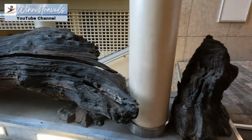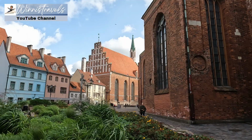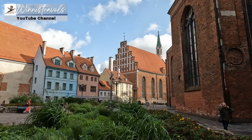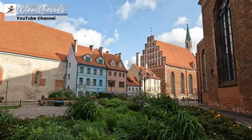This is the name of the street which I can't pronounce. This is an oak tree, which apparently is a rather rare sight in Latvia. On the right, you have St. Peter's Church, which we looked at in part 1 of our Riga series. I will put the link in the top right screen corner.